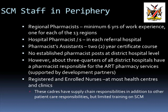However, about 3/4 of our district hospitals now have a pharmacist working there responsible for ART pharmacy services, and they have been supported by development partners, Global Fund and USAID, CDC. Registered and enrolled nurses at most health centers and clinics are the ones who run the supply chain. These cadres have supply chain responsibilities in addition to their other patient care responsibilities, but they have very limited training on supply chain management.